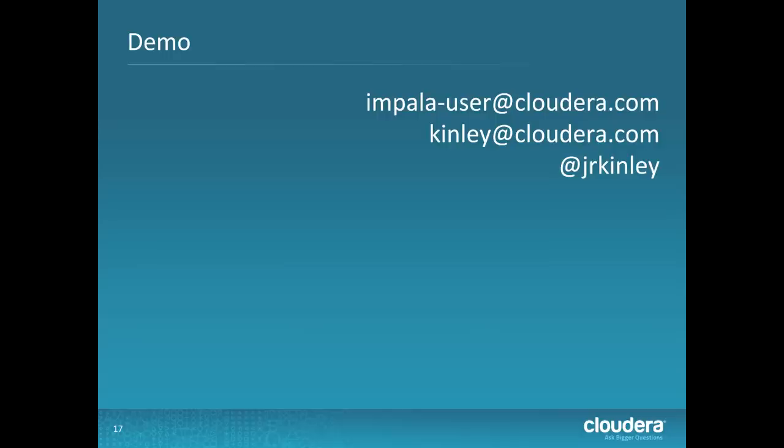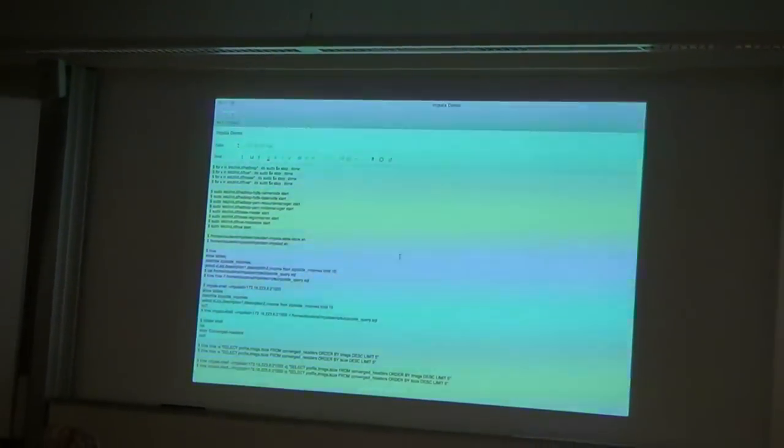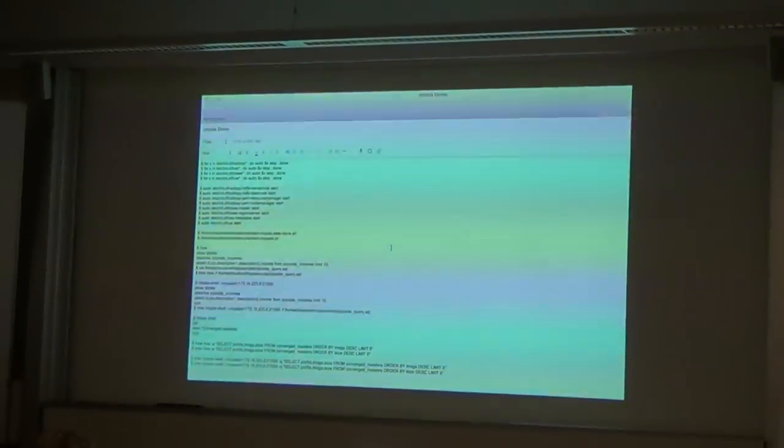Okay, I'm going to attempt to do a demo. I'm just going to show a table that I've got in Hive, run a SQL statement against it, show you how quickly it runs, and then do exactly the same statement.